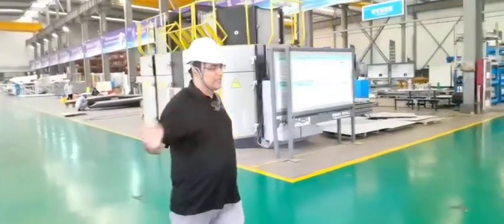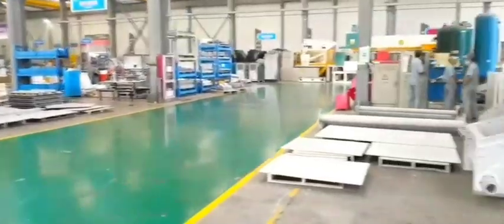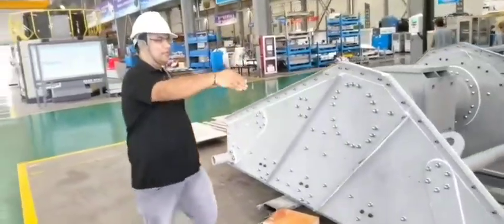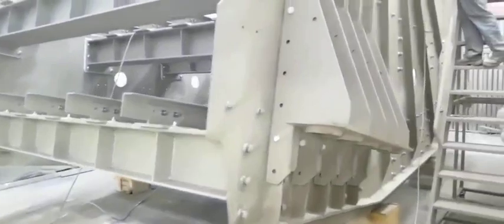So once the screens have been assembled, as you can see the assembled screens which are here, they go for a painting. So it will go under the painting jobs. As you can see, we have the person is already working there.